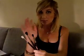How many is that? 5. Okay. And then lastly, I've really, really started to like blending brushes. Sometimes I don't like to blend in eyeshadow. Sometimes I just don't like how eyeshadow looks when it's perfectly blended. So I like everything to be a little bit messy, just how I am. But I like to blend a little bit. Very little, though. And I love MAC 226.